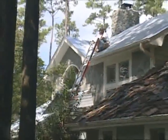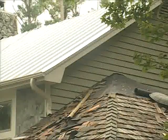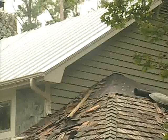Now we've got the proud owner of this new roof here with us, Allison Oganowski. Allison, the roof looks great. Are you excited? I'm very excited. Tell me, how did you choose a metal roof? For lots of reasons. Cosmetically, I like the look of a metal roof. My existing house is looking a little dated with the shake roof, and I think the metal roof makes it look more current. What about the styles and colors? Did you like the selection?